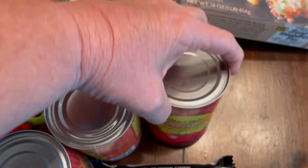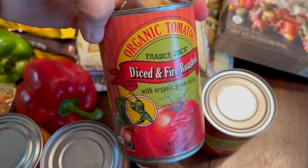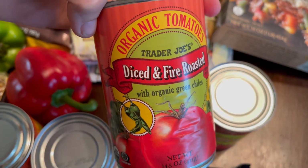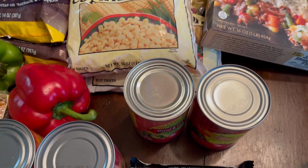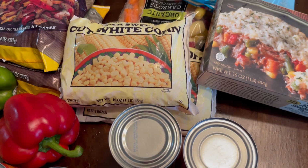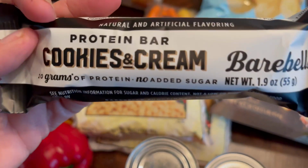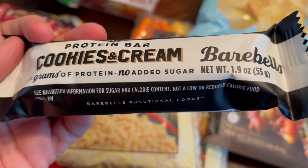I got some tomato sauce, 2 cans of their diced and fire roasted tomatoes, which I also like. I'm gonna make a recipe of American goulash. I got one of these protein bar cookies and cream Bear Bells.